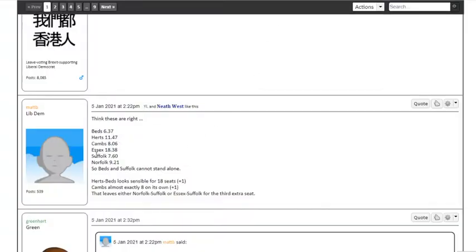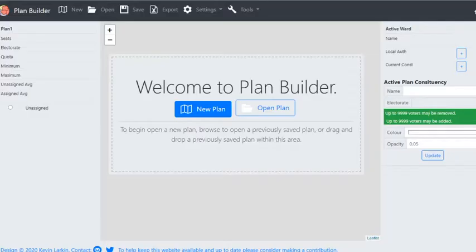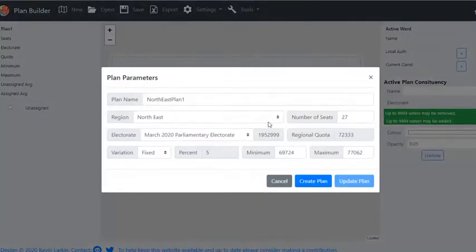According to the figures here, Norfolk's entitled to 9.21 seats, which is rounded to 9 seats, which means 9 seats at about an average of just under 75,000. So we're going to see whether that's possible, and if not, then we might need a bit of Suffolk or something added. So we'll see. Norfolk.